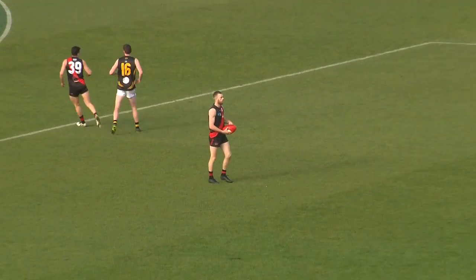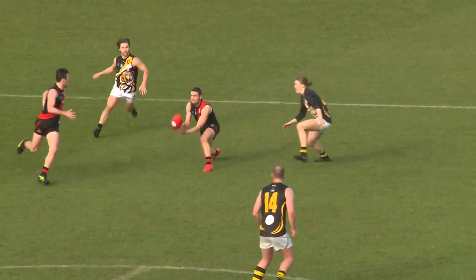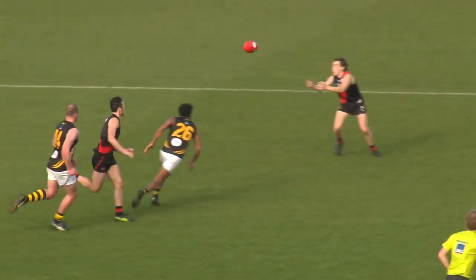He's going to have a year at Rachel Lee this year, but of course COVID got in its way, and he's been great for the Bombers. Not a great kick on this occasion, finds Whitford though. Out now there, that's Fletcher Bennett to Sanders.